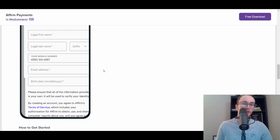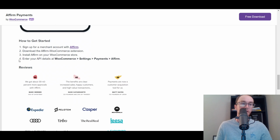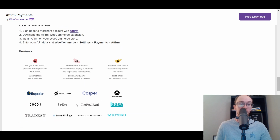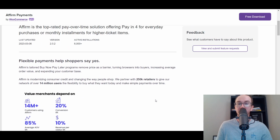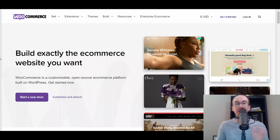As you can see here, everything is just through the Affirm process. They run your customer through and they create an Affirm account and all that, which makes a lot of sense just to offer another way for your customers to pay. Again, some of the largest brands do use Affirm. Could definitely make a lot of sense just to offer another way for your customers to pay and break down things into simple payments. So that pretty much wraps up this video here today of the best WooCommerce payment gateways.